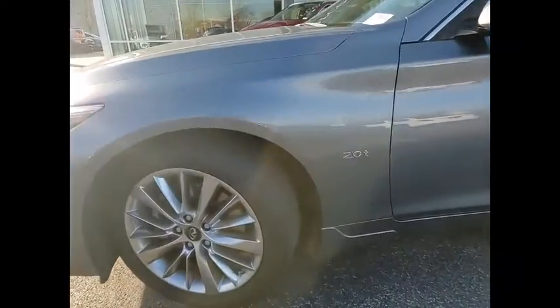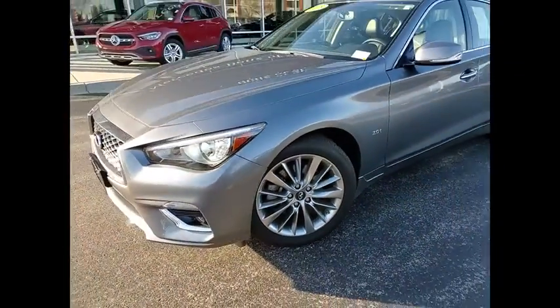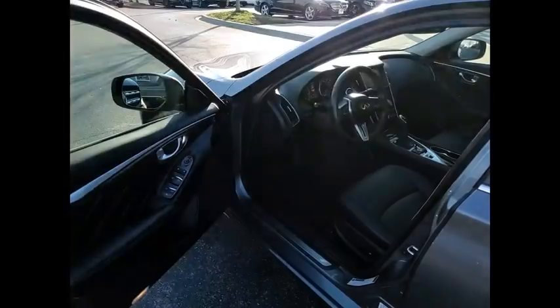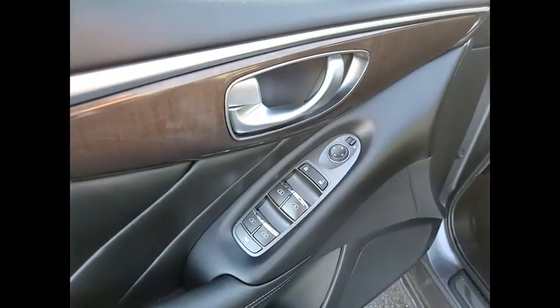Power windows with safety reverse, traction control, stability control, front suspension type, double wishbones, front suspension type, strut, braking assist, power brakes, electronic messaging assistance with read function, electronic messaging assistance with voice recognition, cruise control.